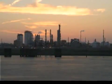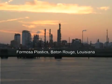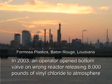Companies need to thoroughly investigate near-miss incidents to uncover any underlying trends or safety weaknesses. Formosa experienced several previous reactor incidents that, taken together, could have pointed to the potential for catastrophic consequences from human errors. In 2003, an operator at Formosa's Baton Rouge, Louisiana PVC plant opened the bottom valve on the wrong reactor, releasing 8,000 pounds of vinyl chloride to the atmosphere.